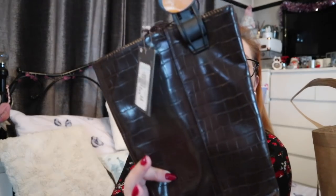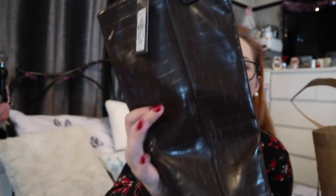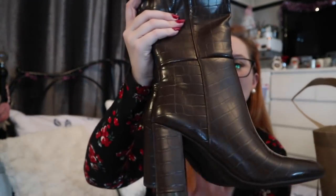Right, these, oh my god, I was so excited for. I have already tried these on. Right, how do we begin with these? So first off, these are £20, which, you know what, I don't think is too bad for, you can see it's like a chocolate brown croc effect boot. Not too high of a heel and a nice little toe.